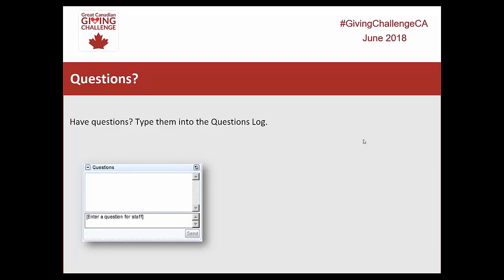Let's see, we had another question come in here from Debbie, and it's, in regards to charitable receipts, who provides them to the donors? So, Sandra, you'll correct me if I'm wrong on this, but just like any other donation through CanadaHelps, receipts are automatically created and emailed out by CanadaHelps, regardless of the method you're using. Again, as long as it's through CanadaHelps one way or another, including on givingchallenge.ca, then it qualifies, and a donation receipt is automatically emailed to the donor from CanadaHelps.